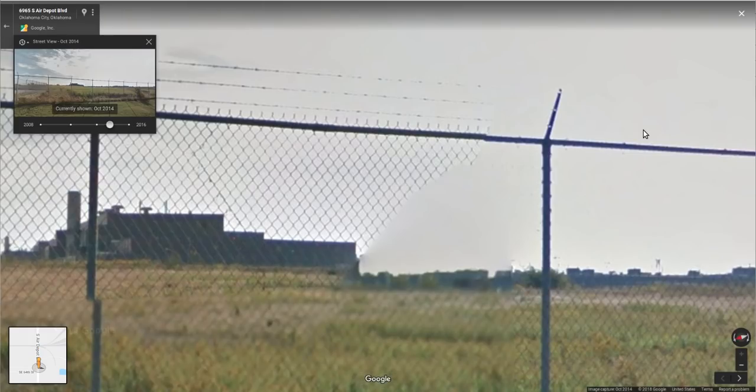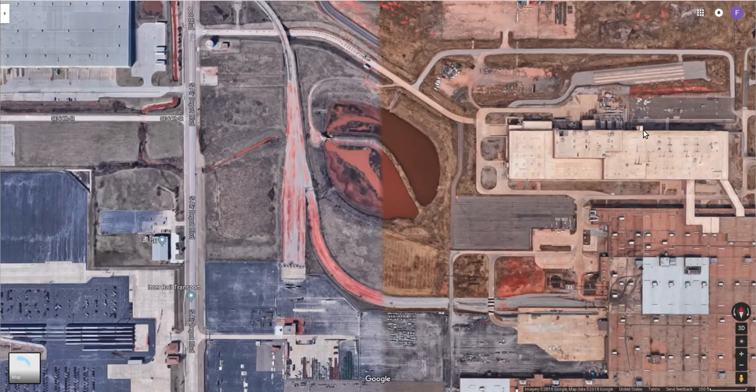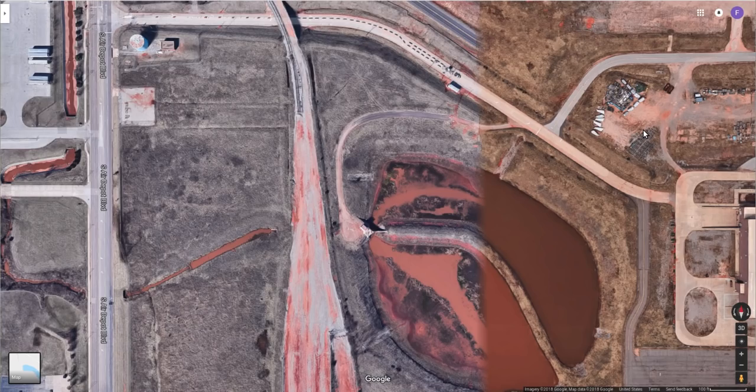So my only theory is that they're trying to hide those two muddy ponds. Because when an Okie sees a muddy pond, he knows there's catfish in there. And he's going to sneak in there at night to catch some of those big old catfish, big old channel cat. That's how I did it when I lived in Oklahoma.